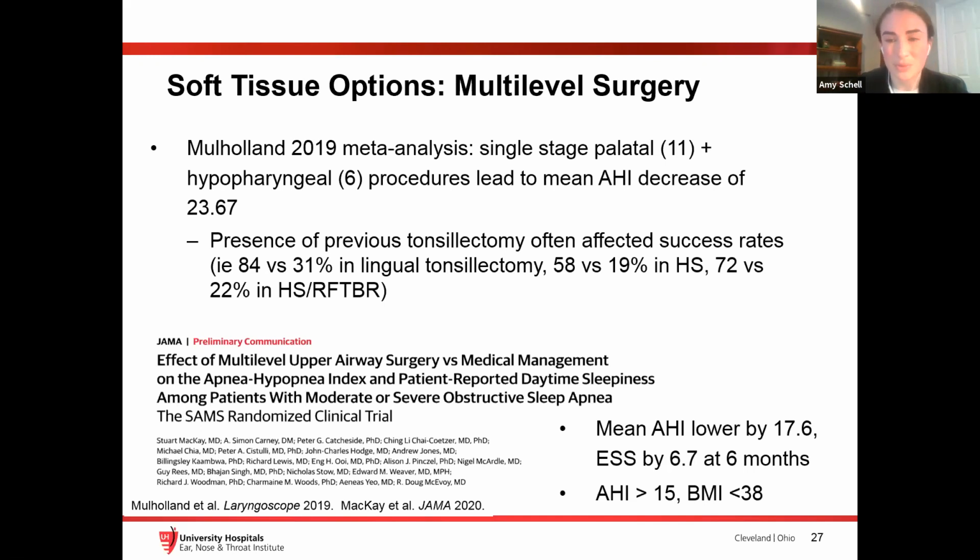Something that I thought was interesting again is, even using different tongue-based procedures such as hyoid suspension, radiofrequency reduction, lingual tonsillectomy, the success rates were significantly different depending on whether or not the patients had their tonsils removed as part of the procedure. So those who had tonsils that still needed to come out generally did better when they had these multi-level procedures.